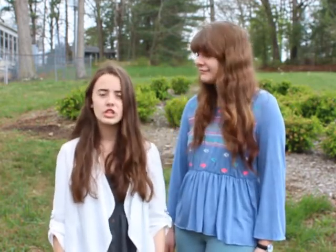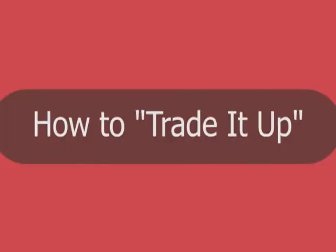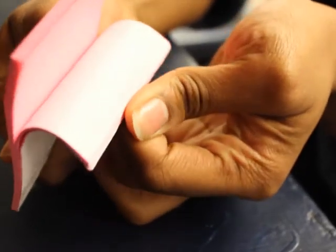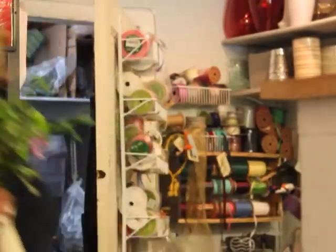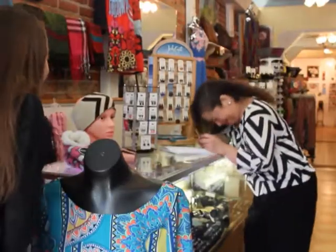So, just for fun, the GF Current decided to go out and put our own spin on it and see what we could get for a packet of sticky notes. To do this, you need one small basic item, a pen, sticky notes, something like that. You go out in the public and offer to trade that item for something else a stranger has. As you trade with people, you get bigger and better things, and hopefully you'll end up with something valuable.